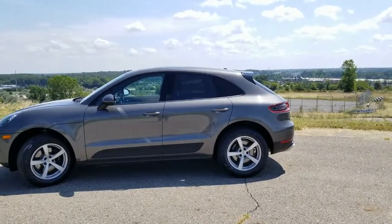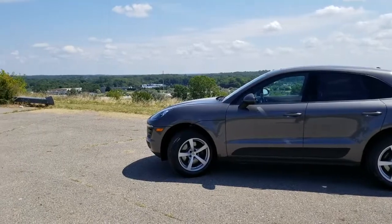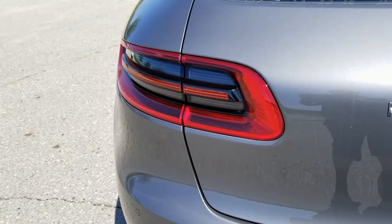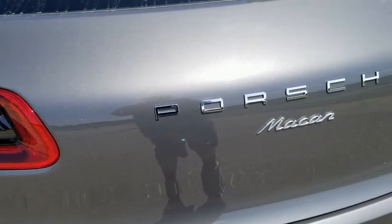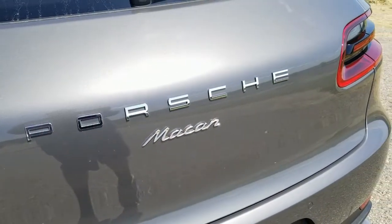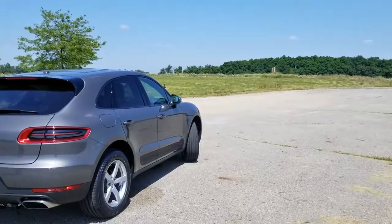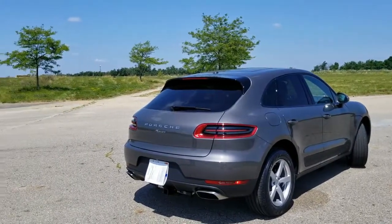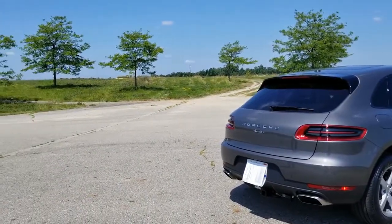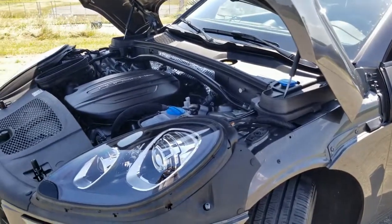I suppose it's not too much of a surprise, considering that the Cayenne, Porsche's larger SUV, has been on sale since 2003. It was only a matter of time before a smaller, more compact version would arrive. Considering how many Americans want crossover vehicles, the Macan made its debut in 2013 at the Los Angeles Motor Show and went on sale in Europe in spring 2014, and later the same year here in the United States.